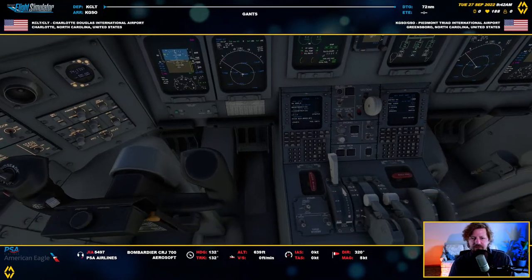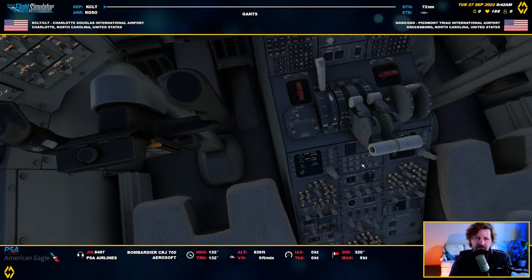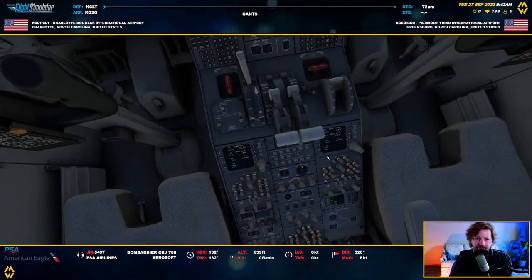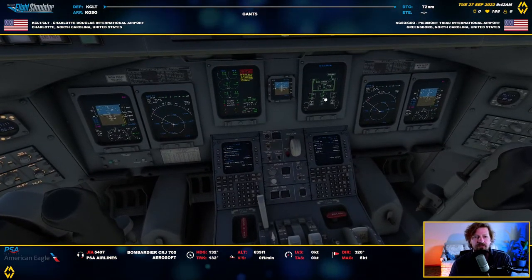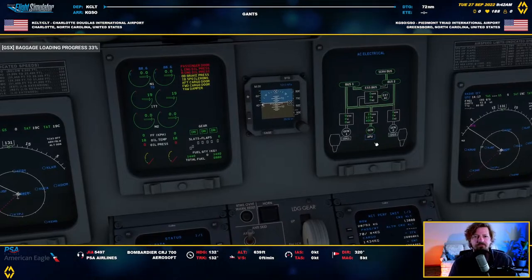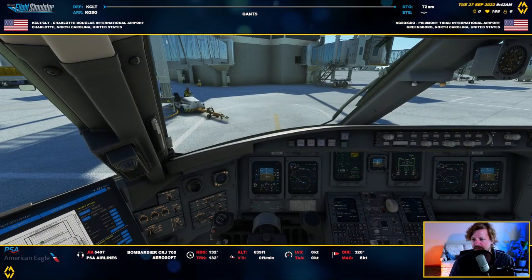Maybe I'm looking at the wrong screen. Is there an APU screen, actually? I think there might be. No. But it has started. We do have the power going through the APU now. Now we can start this flight.